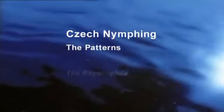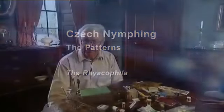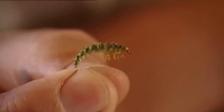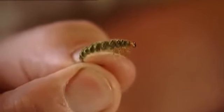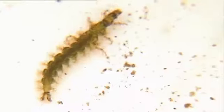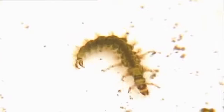We're going to tie the Rhyacophila larva, which is probably one of my all-time favourite deep nymphs, if you like, or deep bugs. It's perfect for Czech nymphing. I've probably had more fish on this than any of my other larvae or bugs. But don't go by the shade of green when you're trying to identify Rhyacophila larvae. Look for the deep segmented abdomen and the pairs of airy gills down all the segments. If you see these and the segments, it's a dead giveaway.